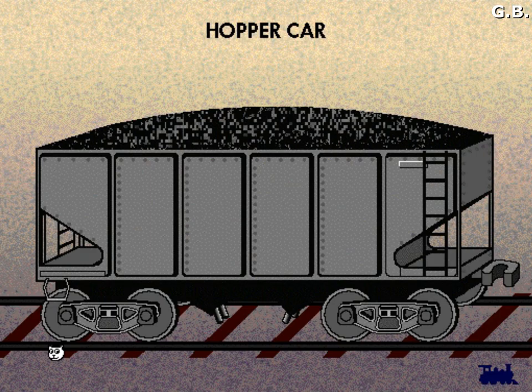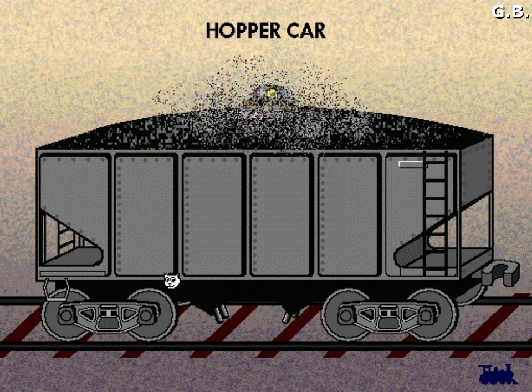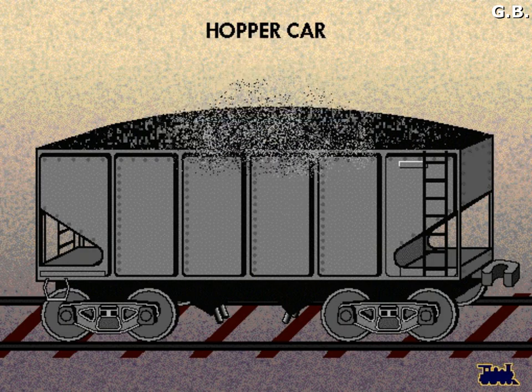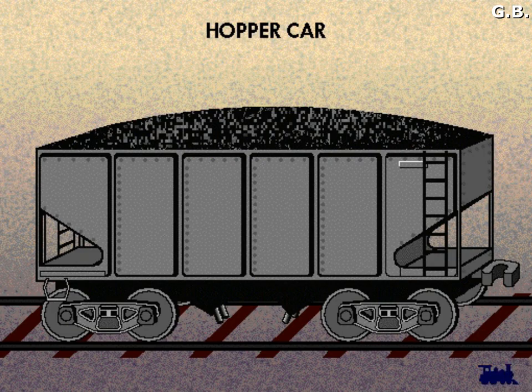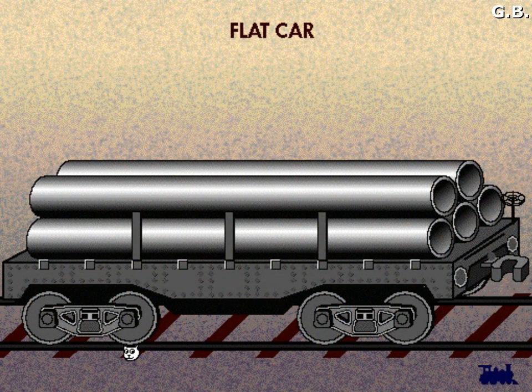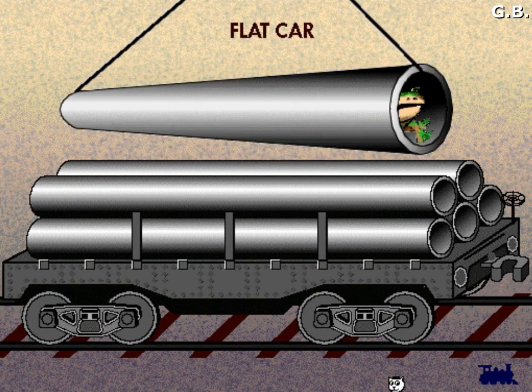The hopper car. Steel hopper cars carry loose materials like coal, gravel, grain, and different kinds of ore. They can either be open or covered. Hopper cars are loaded from the top and unload their cargo from the bottom. The flat cars. Flat cars have no top or walls. They haul cargo such as logs, pipes, or pieces of machinery such as tractors. The cargo is held on the flat car by chains and stakes along the side.